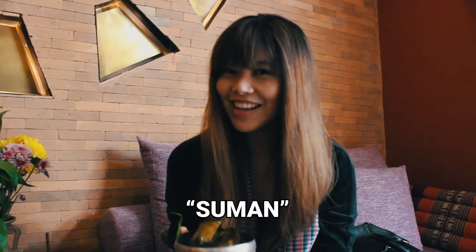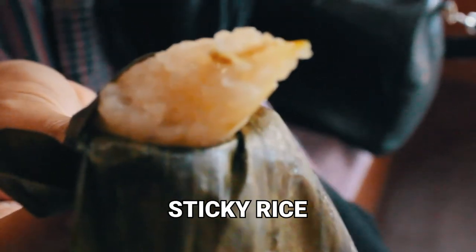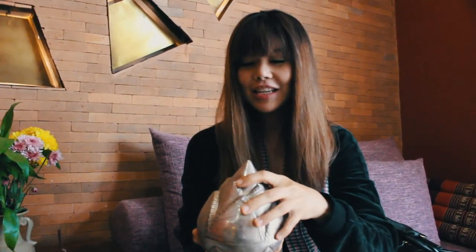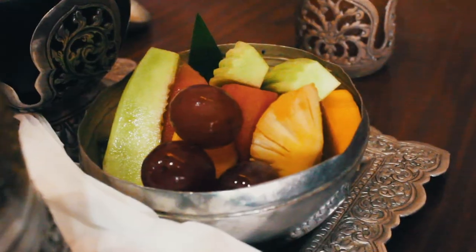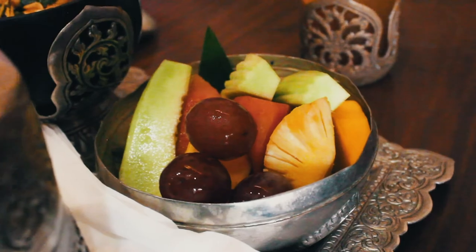Sticky rice. Oh, like mango sticky rice. Filipinos call it suman. Okay, let's try the suman. If you can see, it has little bits of fruit. It's jackfruit or langka. Wow, a nice touch to it. I like it. Okay. We have a little lotus flower right here. Ta-da! Fresh fruit. And you know me, I miss fresh fruit. I have it in every meal. Fantastic. So you can actually have the suman together with the fruit. Awesome.